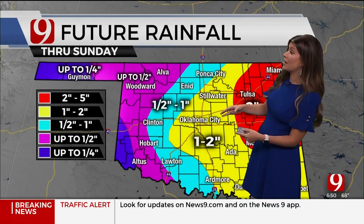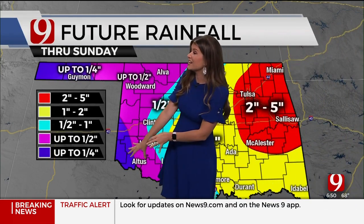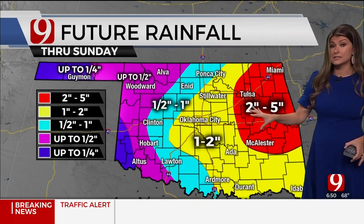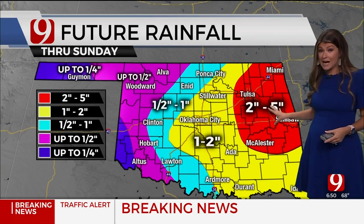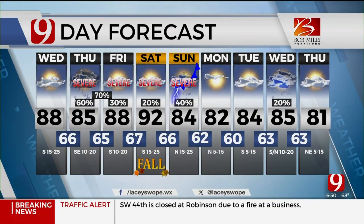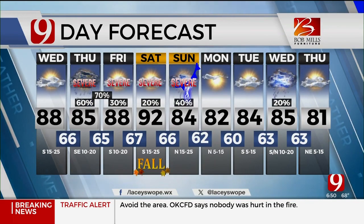And when you add up the several rounds of rain that we have, western Oklahoma not as much. Quarter of an inch, half of an inch to maybe 2 additional inches in central Oklahoma, with 2 to 5 off towards the east. That's why that flood watch we've been showing you is in effect for northeastern Oklahoma. Rain chances taper off into Monday of next week. We're drying it out. Right now, no major fall fronts over the next 9 days.